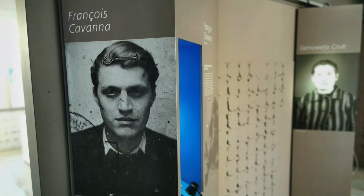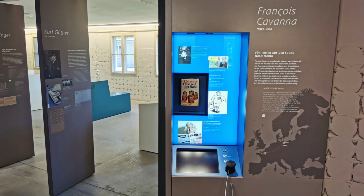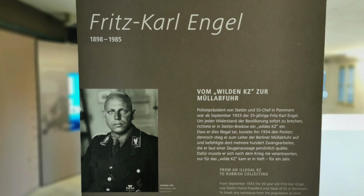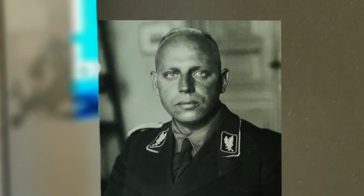One of them was François Cavana, who later became one of the founders of Charlie Hebdo in France. Right opposite, you find information on people that profited of the forced labor, like Hans Benkert, part of the Siemens management during the Nazi time, or Fritz Karl Engel, boss of Berlin's rubbish collection service, who personally tortured forced laborers, something he never had to take over responsibility of.